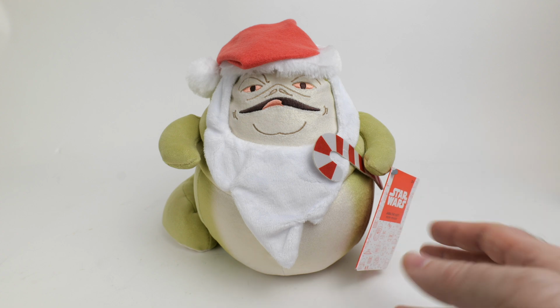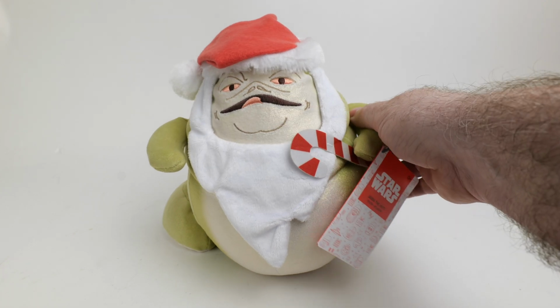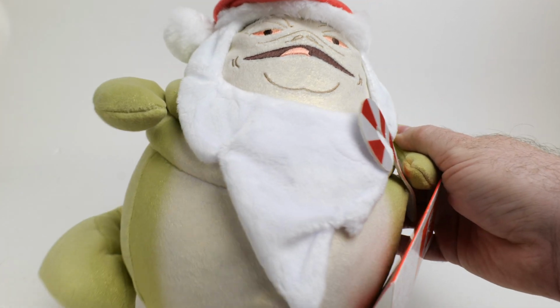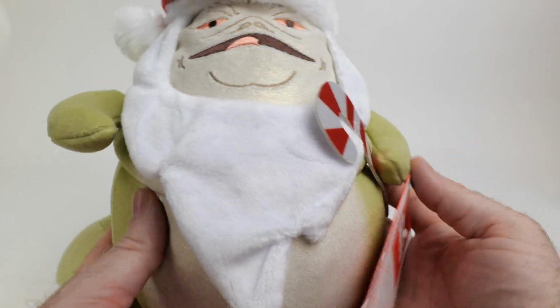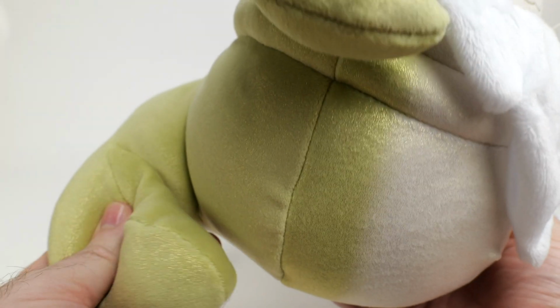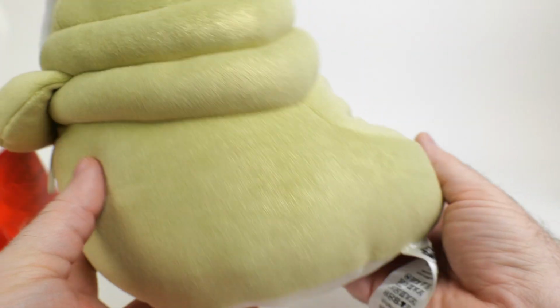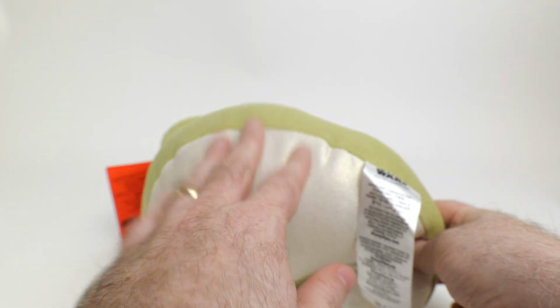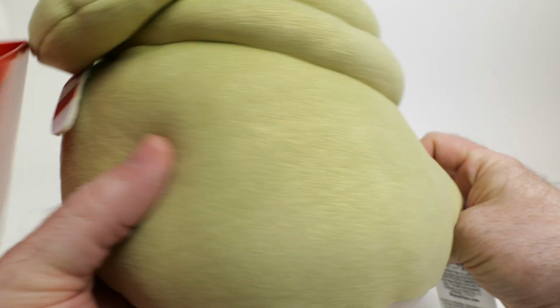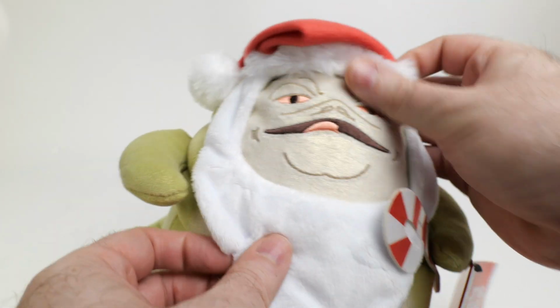I had to have my plush Santa Jabba for the Halloween season, of course. So anyway, he is fairly large, actually, decent size. Kind of reminds me of a Squishmallow in his feel. Very nice and squishy. Cool, almost metallic-looking cloth that he's made out of. And, of course, he's got his candy cane and hat, as well as a beard.